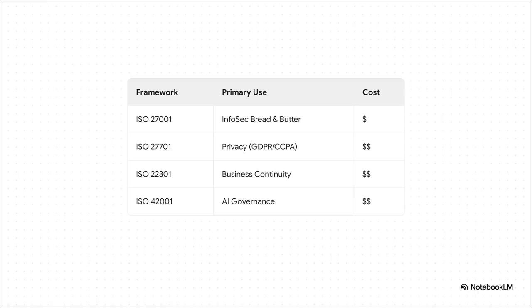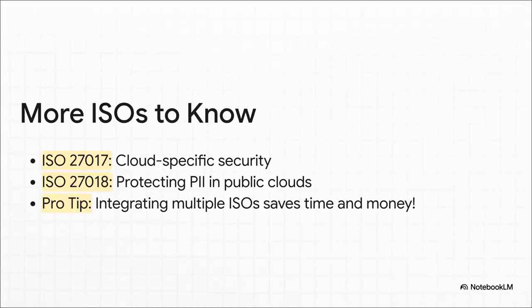So, who are the main players here? Well, you've got ISO 27001. That's the real bread and butter for info security. Then there's 27701, which is all about privacy and lines up nicely with things like GDPR. You have 22301 for making sure your business can keep running no matter what. And check this out. There's even a new one, 42001, for AI governance. Super timely, right? They give you a clear path without totally breaking the bank. And for all you cloud folks, there are even more specialized ISOs, like 27017 for cloud security and 27018 for protecting personal data in the cloud.